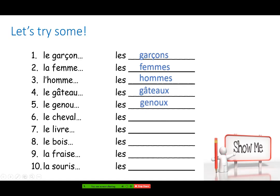Le cheval, the horse. Les chevaux, the horses. Le livre, the book. Les livres, the books. Le bois. Les bois. La fraise, les fraises, so the strawberries. La souris, les souris, the mouse, the mice.